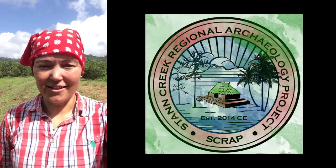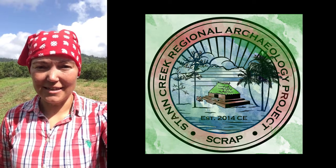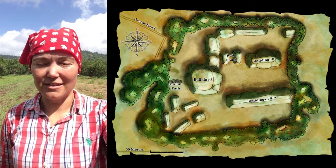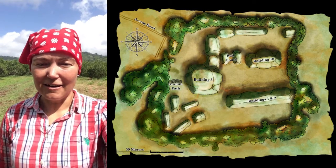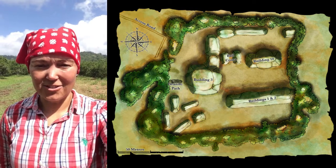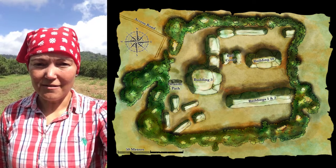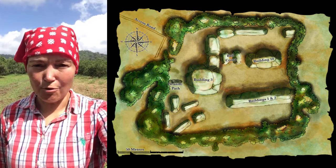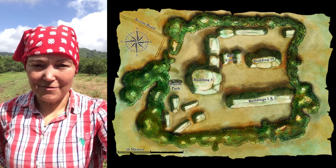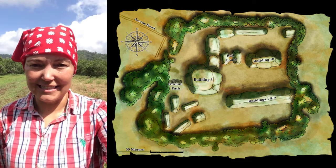Meaghan Peuramaki-Brown from Athabasca University, and I am principal investigator of the Stann Creek Regional Archaeology Project, where we are currently focused on excavations at the ancient Maya site of Alabama in the southern portion of the Stann Creek district of Belize. We believe the site to have been occupied primarily between around 700 AD and 900 AD. Today I'm going to give you a short tour of the monumental core of the archaeological site, and visit two of our excavations that are happening in the area during this 2018 season.